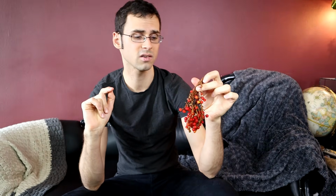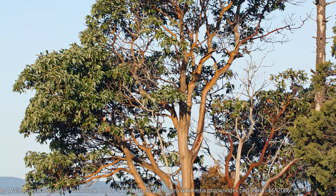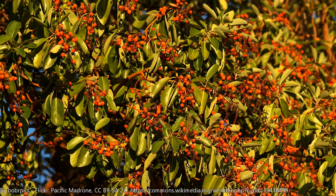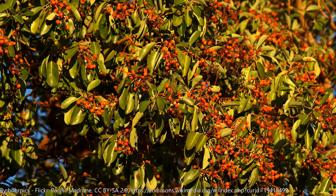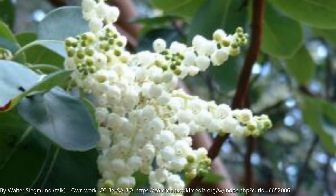But before I go any further, I do want to thank Raymond for sending these to me. Raymond, thank you so much. Raymond has sent me a whole bunch of things that he has foraged out in his neck of the woods of the Pacific Northwest. This is another one that you may see as an ornamental because, well, they have these very pretty berries, but they also have a very pretty, bell-shaped flower on them. So that's usually how you'll see these.